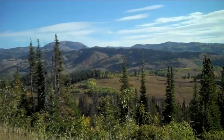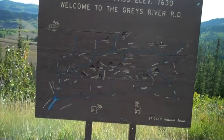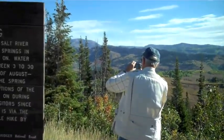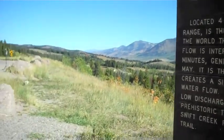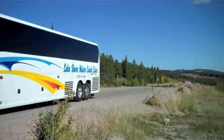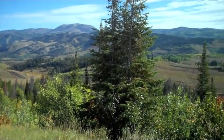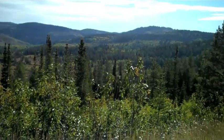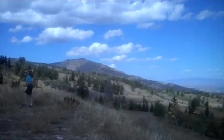Isn't that beautiful? It's Wyoming still. Salt River Pass, elevation 7,630 feet. Next.